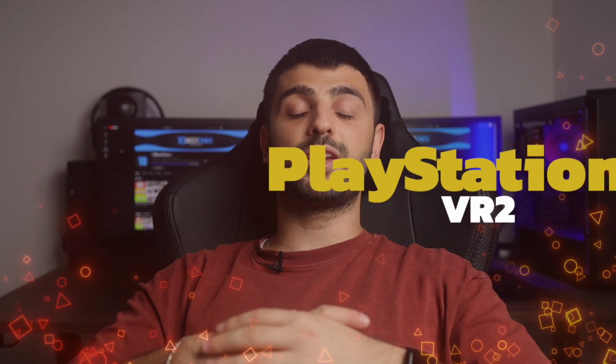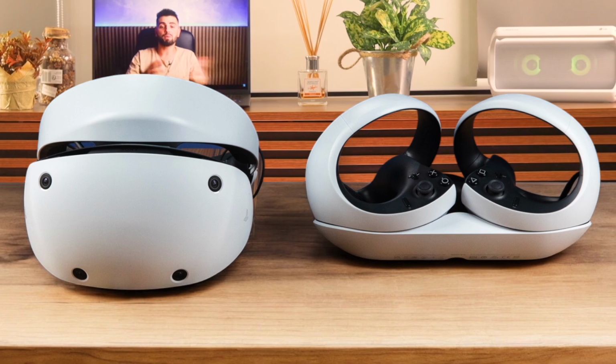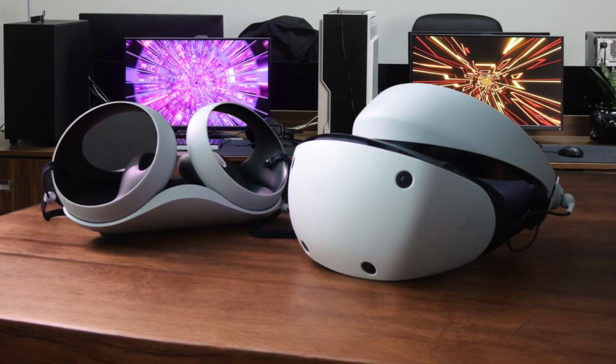Number 10. PlayStation VR 2. Sony knocked it out of the park with this one. The visuals are insanely crisp, and those haptic controllers are next level. Plus, it's super comfy even for long sessions. The only real downside is you need a PS5 to use it, and the game library is still growing.